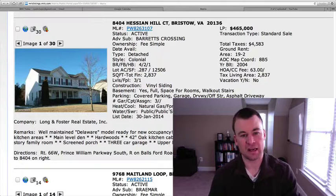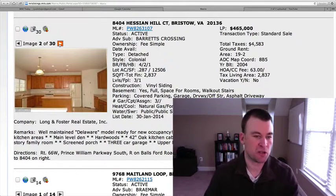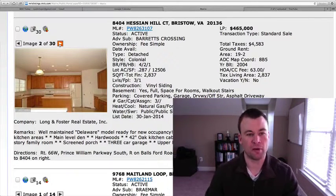It's got vinyl siding on the outside. It's got a nice yard in the back. It's got a covered porch on the back side, and we'll get into some of the pictures. Now, from the pictures, you're going to notice that it's nothing that's necessarily going to blow you away, but I want to kind of focus.